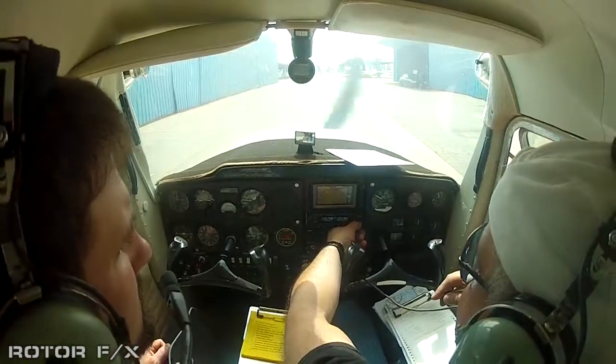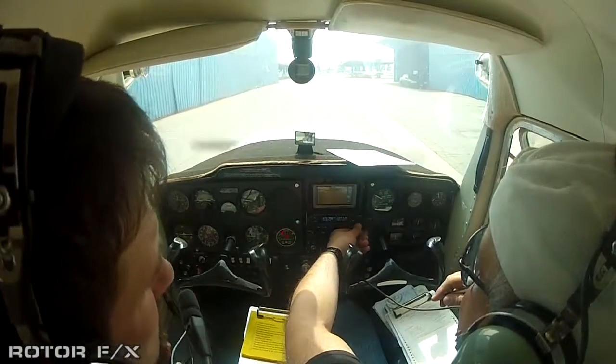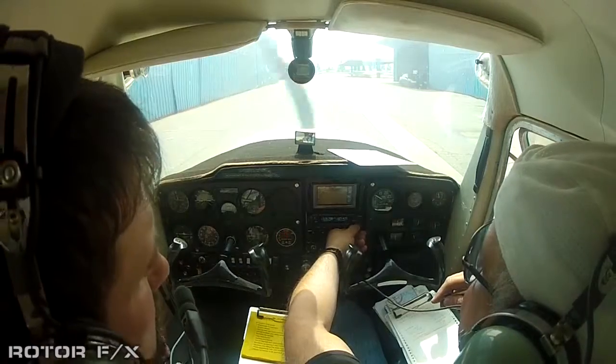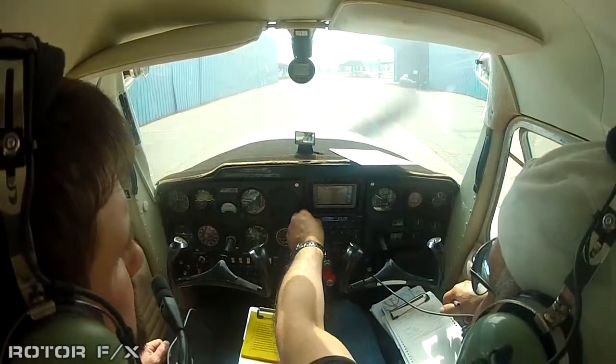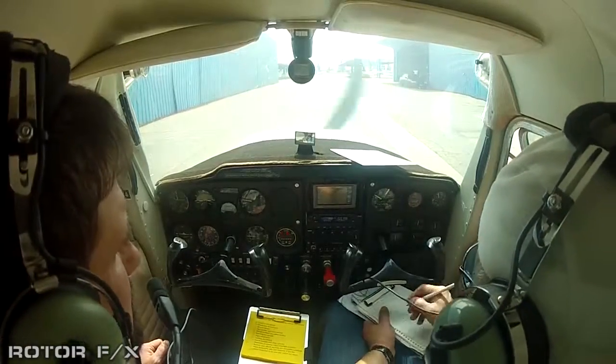Now we're going to get the weather at the airport. There's a weather station. You tune it by frequency, 127.55. There it is.